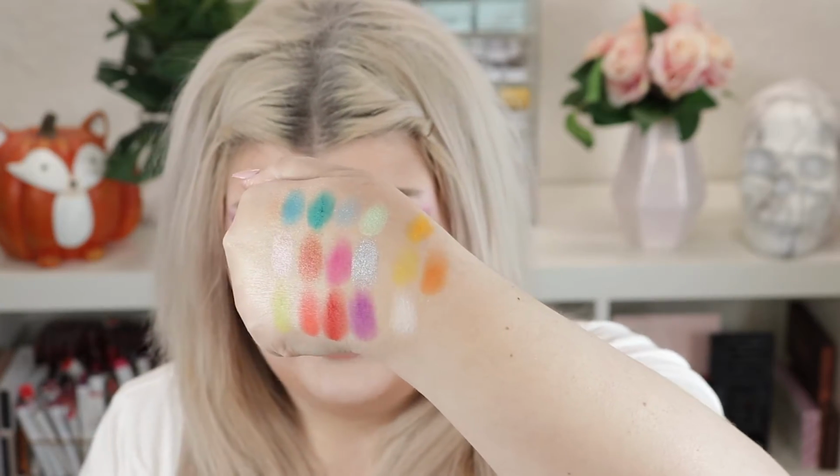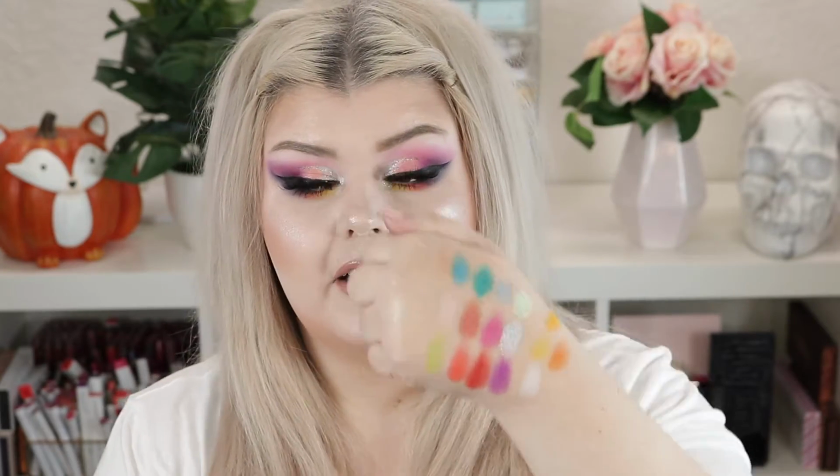So that is the Daydream palette. I think it's absolutely gorgeous. So much fun. I love that silver because if you dust it over anything else, it's just going to change everything. Same thing with Happy Tears. It's more of a light blue topper. So if you dust it over any of the other blue shades or the teal shades or the purple shades or anything, it's going to be absolutely gorgeous.